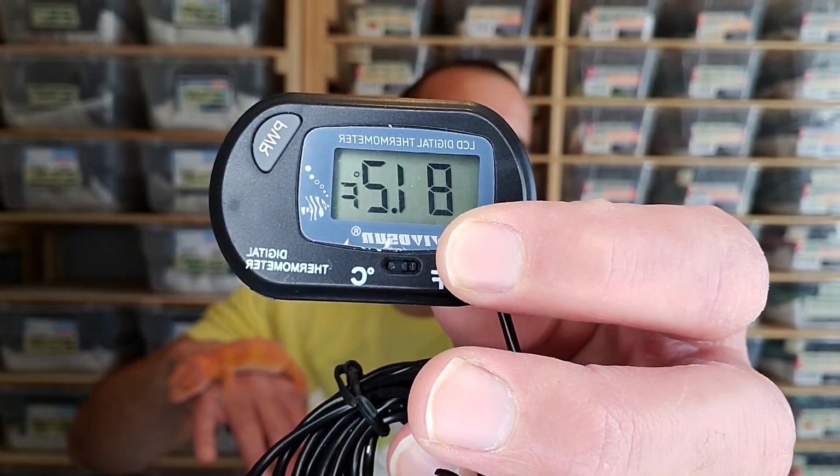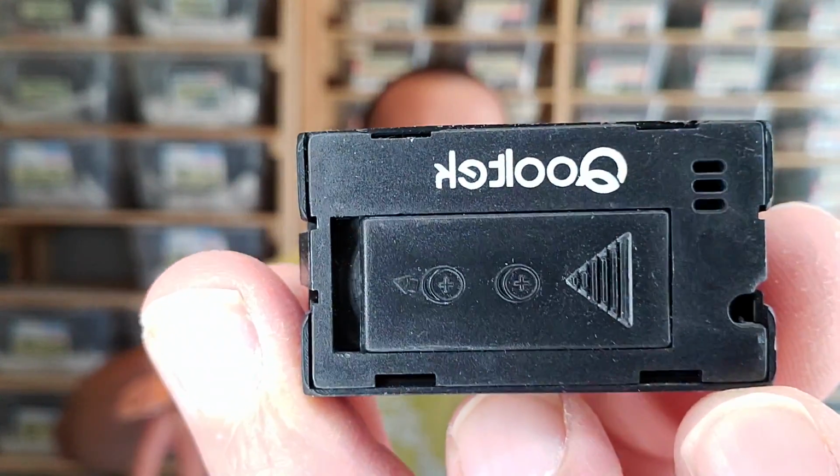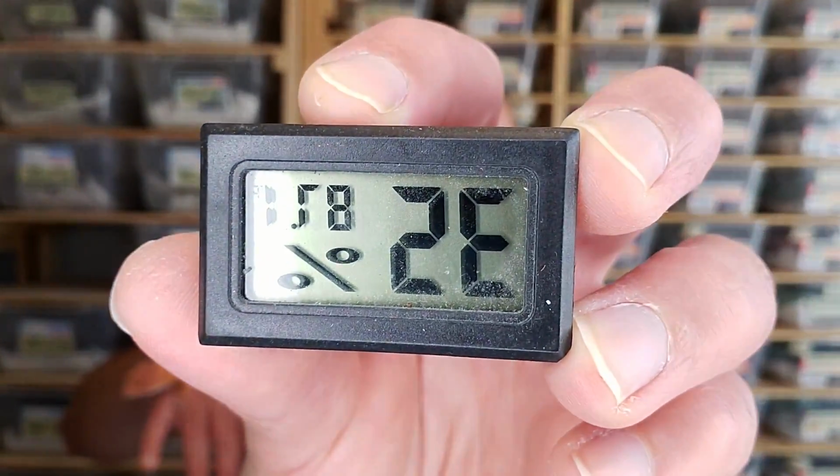That's it. You know, in the wild, there's temperature fluctuations. It's not a bad thing. So again, we got the digital thermometer from Amazon. These are the waterproof ones where the probe can actually dip down into an aquarium tank if you want. So they're pretty cool. This one's actually called the QOOL Tech, so I think the Cool Tech is like their spin on it.